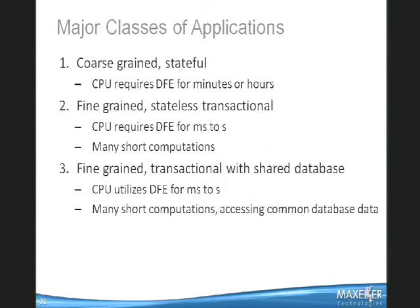There are a few major classes of application that this allows us to do some really clever things with. One of the classes is what we would call a coarse-grained stateful application. A lot of conventional HPC and big science applications fall into this category. Things like modeling fluid flow or wave propagation or that kind of thing. Another class, which is much more common in commercial HPC applications, things like financial applications, is what we call fine-grained stateless. This is where we're actually going to execute a computation which is going to leave no state behind and is going to complete within a few milliseconds.